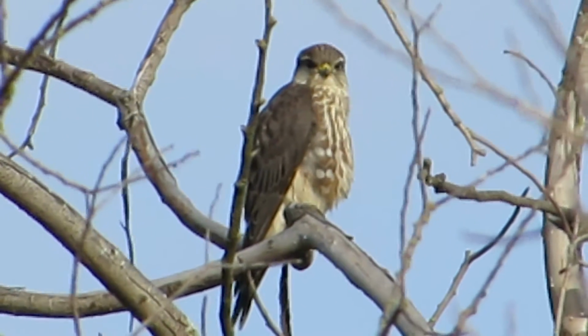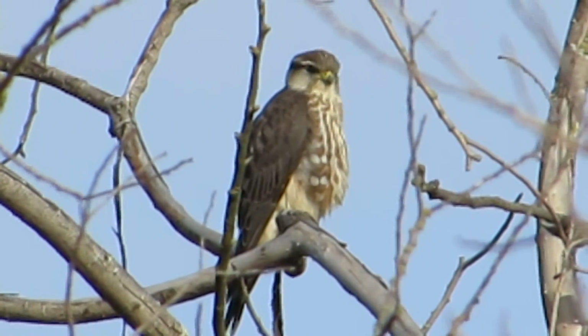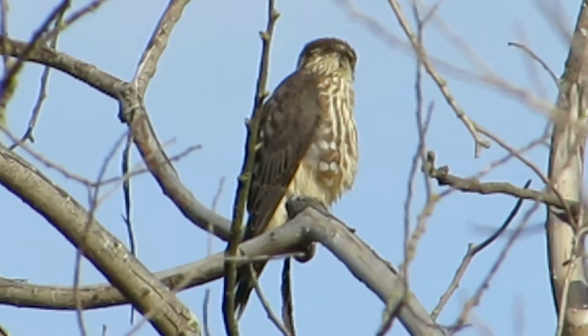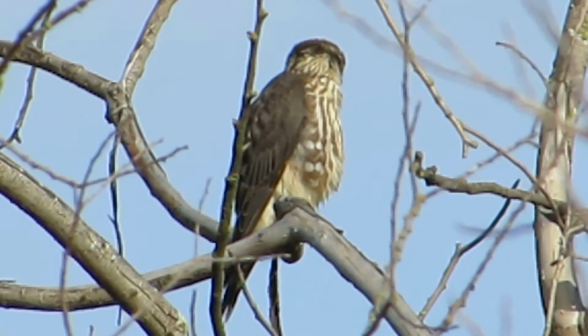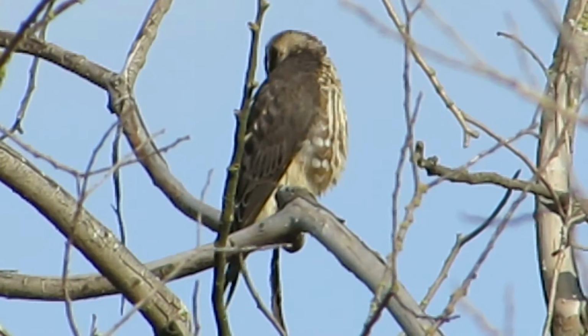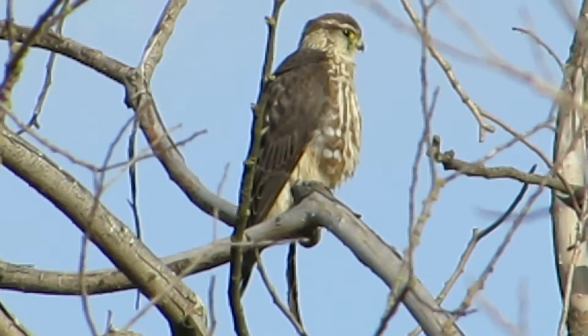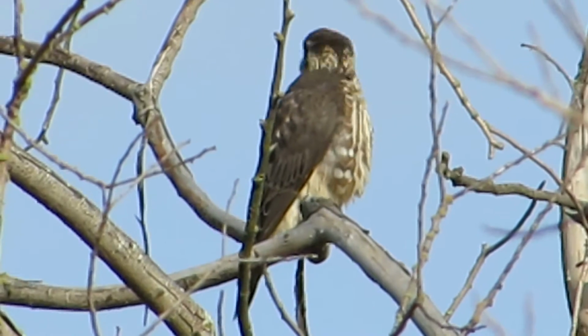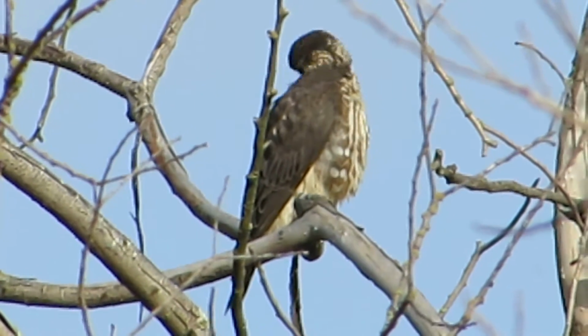Oh yeah, he's really concentrating now. He surveyed a lot of birds. He's got to pick one out here, waiting for his opportunity. Well, he decided to kind of preen up a little bit on his back. Let's see what he does here. We'll get that feather squared away.